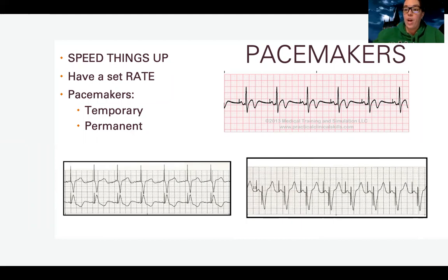Pacemakers can be temporary, which means I can attach pads like I do for defibrillation, and they can shock you. But ouch, it's literally shocking your skin. That's really painful, so we don't do that to people that are wide awake or don't have some sort of sedative, because that's just really mean. But we can also put a pacemaker in through your blood vessels into your heart. It's called a transvenous pacemaker. And then, of course, we can also get a permanent pacemaker, which is usually inserted in your left upper chest, and that can help to pace you over time.